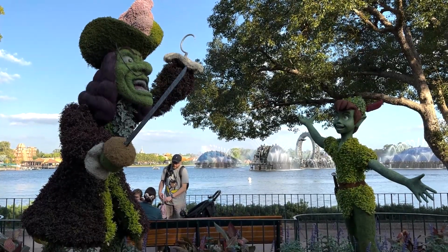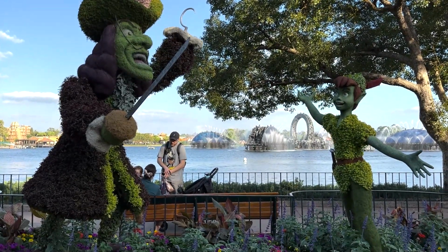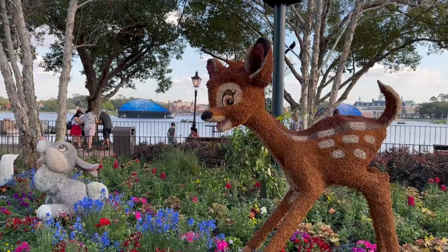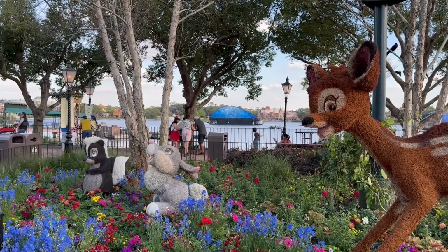You also have Peter Pan and Captain Hook, and then my favorite, he's back this year. It's the crocodile from Peter Pan. It's so cute. And finally, in Canada, we have Bambi, Thumper, and Flower.